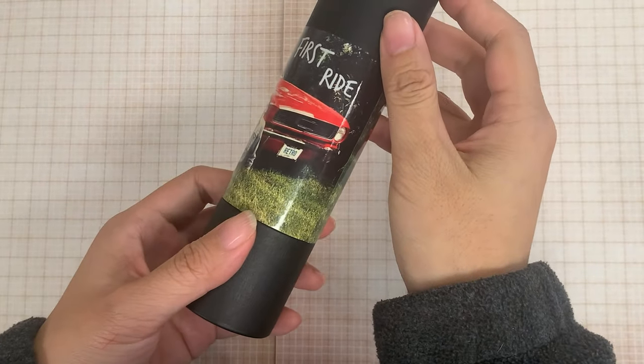My third pen is one that we did as a Popper in 2022 that broke two rules. The things that we found so far is car pens do not sell well and red pens do not sell well. So we did a red car pen.